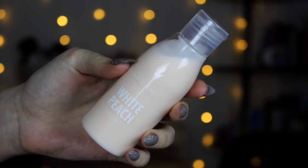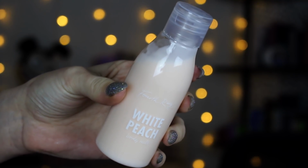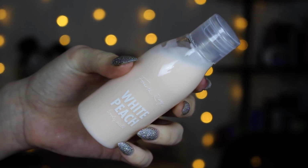First package I got was the Colourpop Lunar New Year collection, and a lot of it didn't really pique my interest, but I did keep two of the things. I kept the Athr Beauty White Peach Body Milk. I've been wanting to try this ever since it launched, and I'm so happy that I finally did. This is wonderful. I've used it probably once or twice a week over the last month or so.